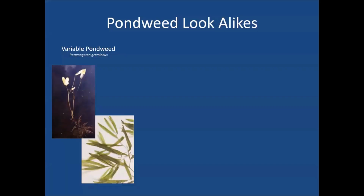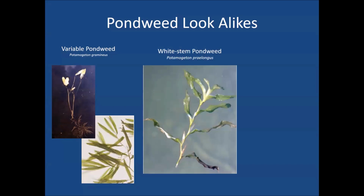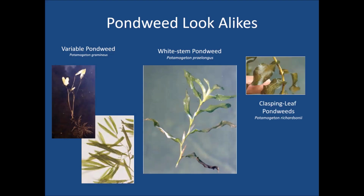So pondweed lookalikes. Once you know the difference of some of these, they can get easier to tell apart. We've got variable pondweed. It's got variable leaves, so it's got two types of leaves. One is a floating leaf, the other is under the water. White stem pondweed looks ruffled, right? But it doesn't have that stained glass pattern on the leaves, and it's clasping, and the leaves are much larger than the curly leaf pondweed. And then clasping leaf pondweeds, there's a bunch of different ones, but these are ones where the leaf you can see is wrapped around the stem. And that is not something you see on the curly leaf pondweed.